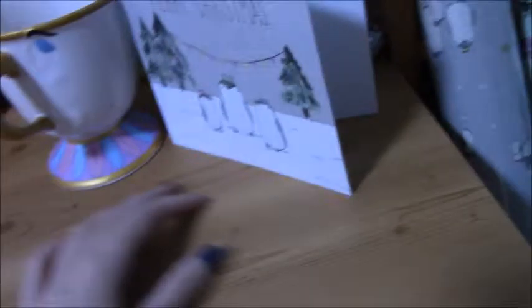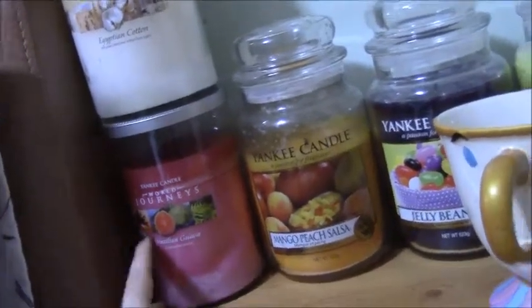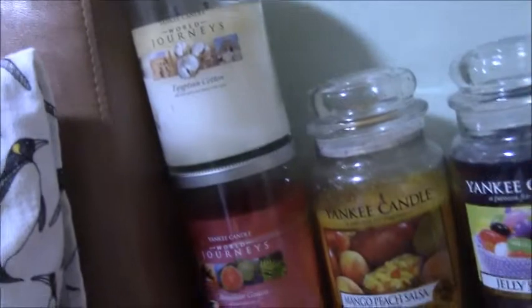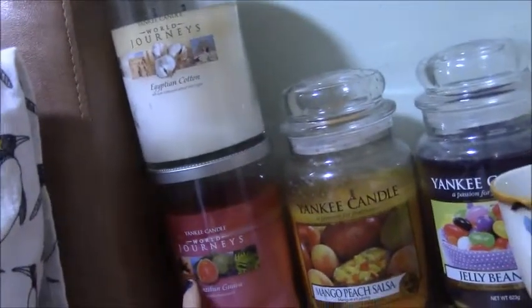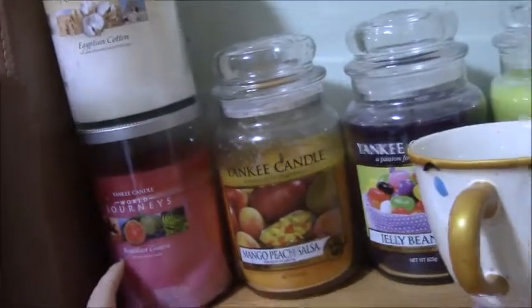So on top of the counter here, everything's been pushed back, we just have some candles. At this side, I've kind of got all my candles categorized. So at this side, it's all my summer and spring candles. I don't know what candles you can see here, but they're mainly all Yankee, and they'll be like pineapple cilantro, Egyptian cotton, pink sands, tumbler candles.